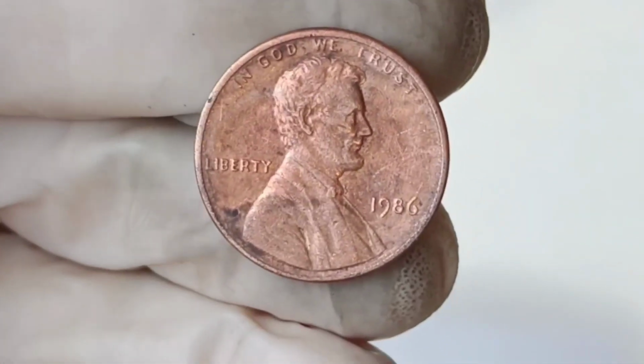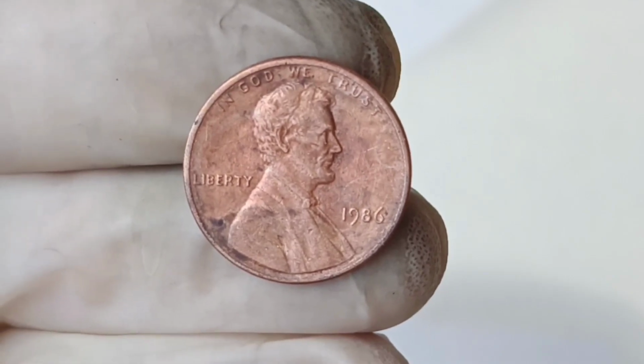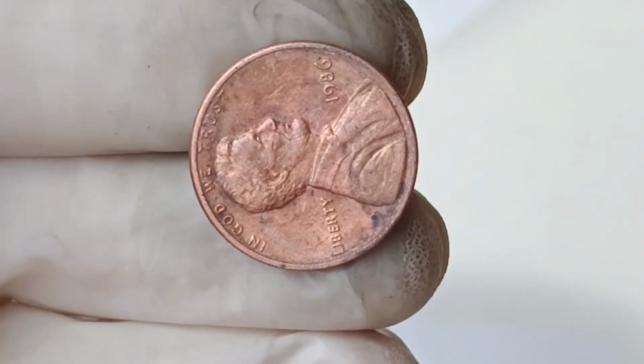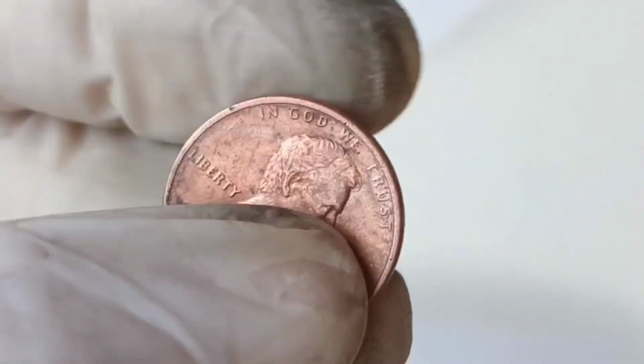So what do you think? Could you have a $37 million penny lying around in your pocket or collection? If you do, make sure to inspect it closely, especially for those rare minting errors. Who knows? You might be holding on to a once-in-a-lifetime treasure.